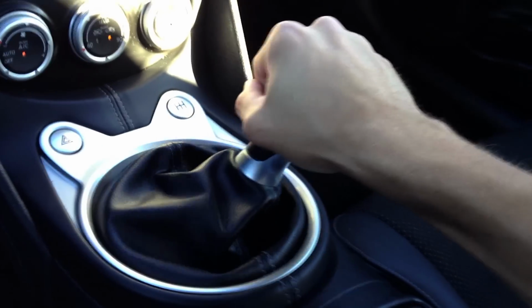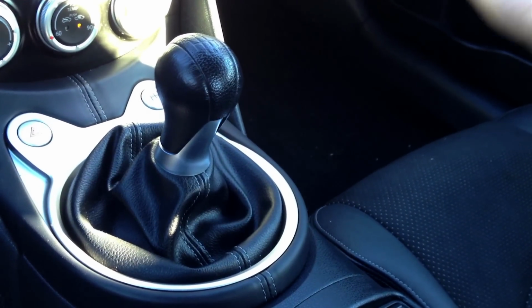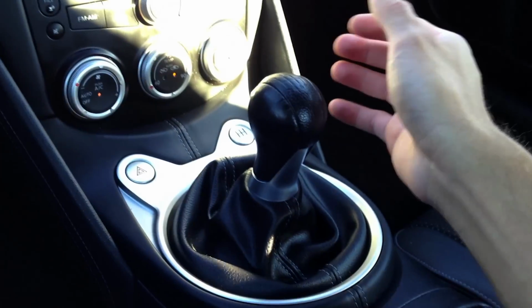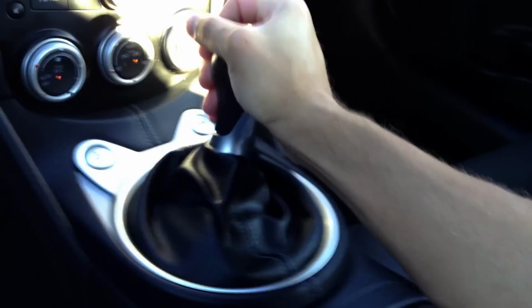The reverse, you have to push it down and then slide it, then you're into reverse. So it's just impossible to put it in reverse by mistake in here. And the clutch feels pretty good. It's somewhat springy, but appropriate. It's very easy. Even a person first learning how to drive stick will easily master it with this car. It's just so simple to do. Very easy. You can see 6.